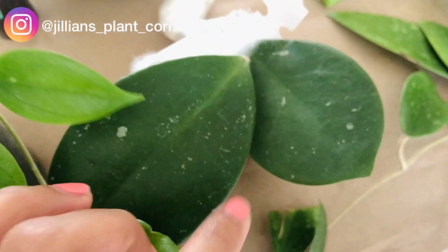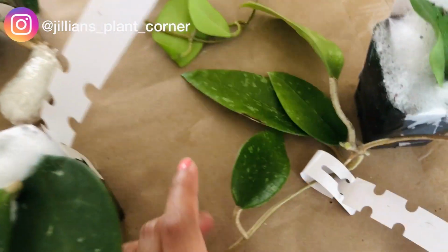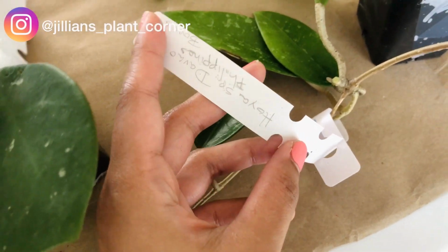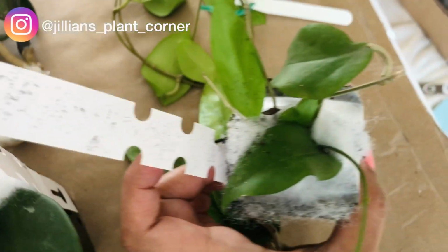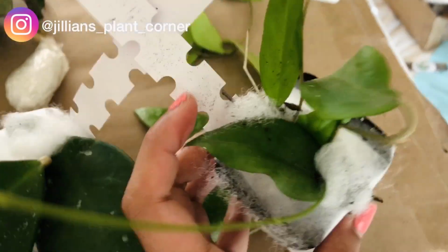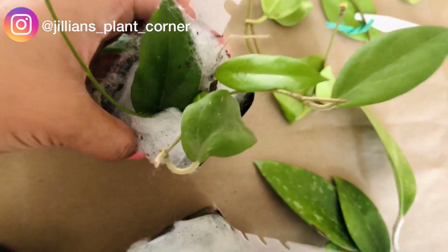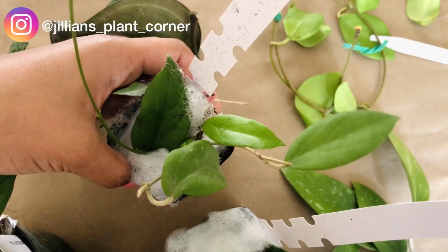And then the Hoya davidcumingii green cup. Beautiful and very thick leaves. And then this guy, unexpected, I didn't even know this existed. Hoya species Davao, Philippines. Look at that, so pretty. Thank you, Rick, for that. And my heart is so grateful to finally say that this baby is home with me. My Hoya cutis porcelana. There we have it.